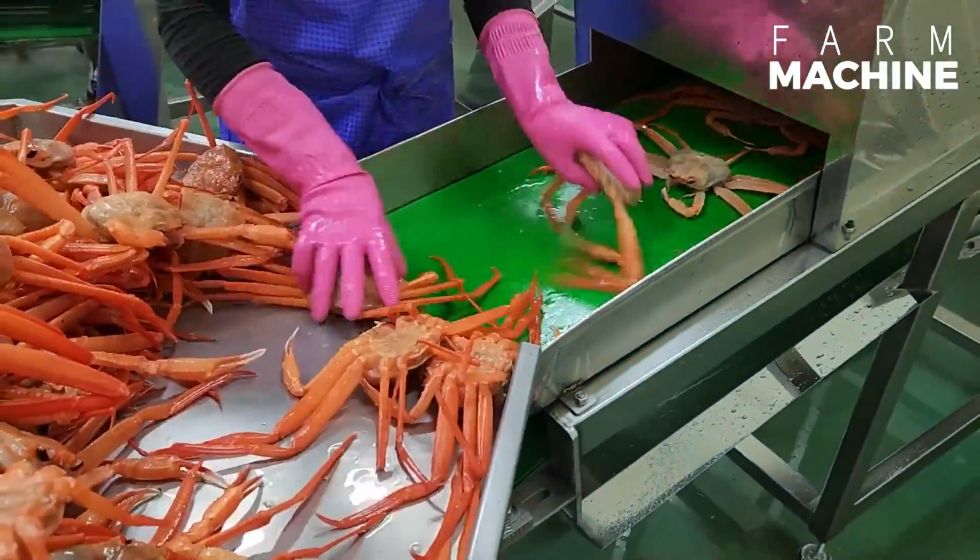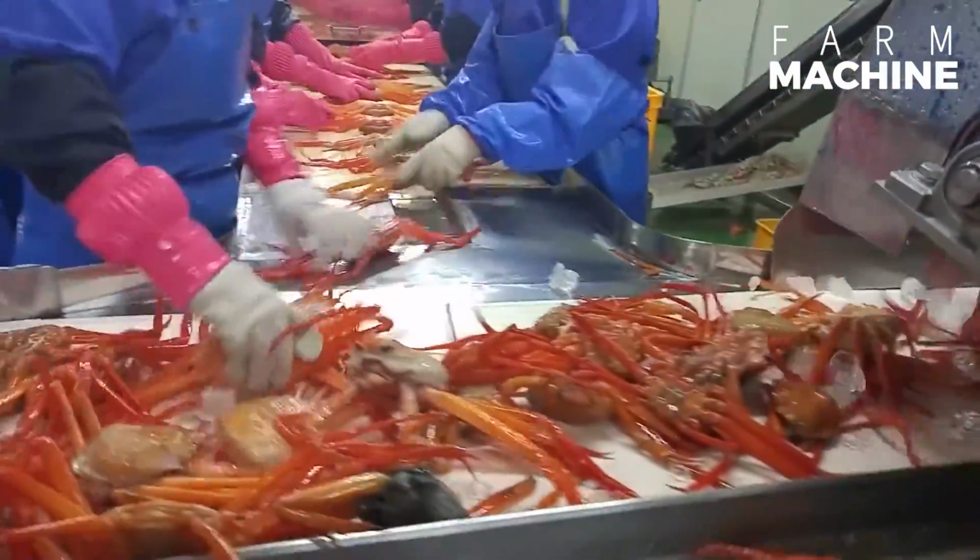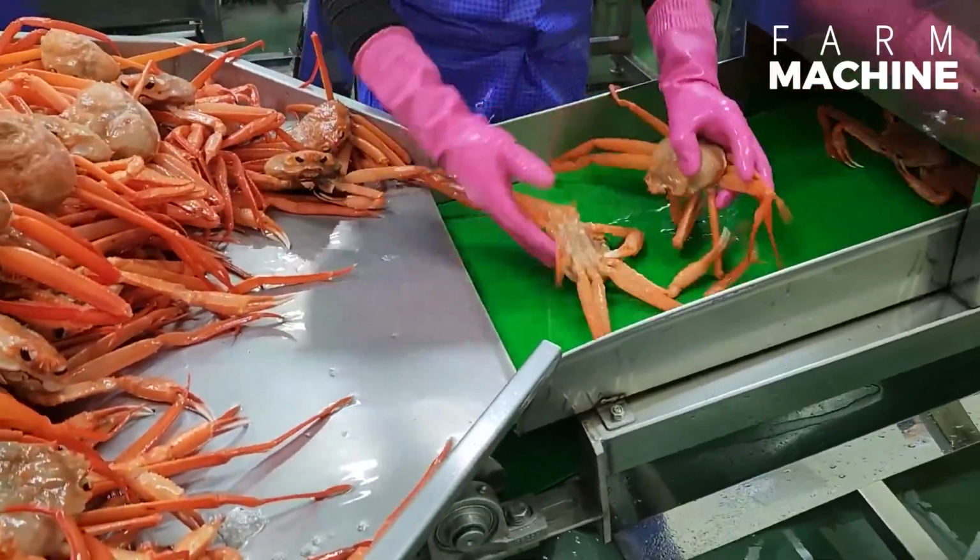Before further processing, the crab undergoes a thorough washing process. This step involves cleansing them of dirt, sand, and any other foreign substances that might cling to their shells.